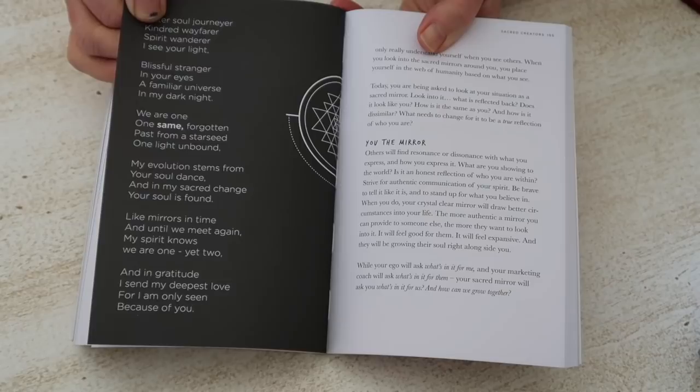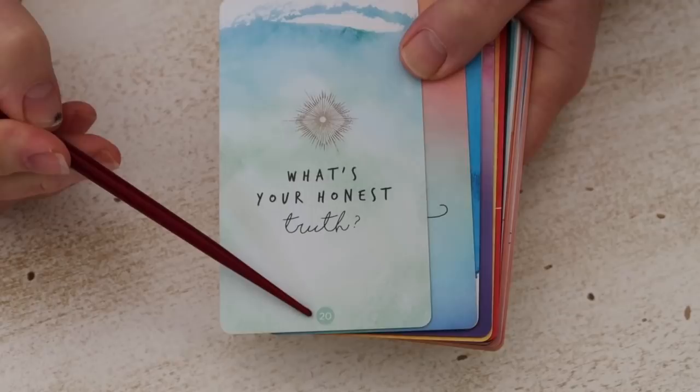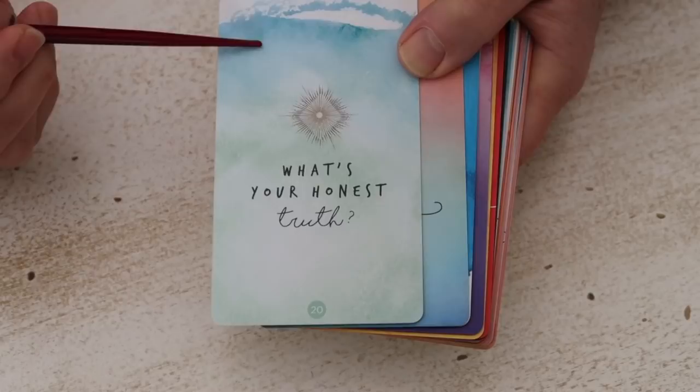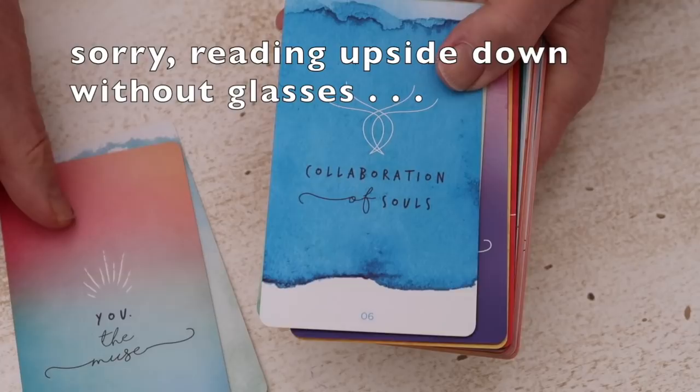I've divided the cards into three piles just to take a quick look. So the first 22 cards, if you are a tarot reader, you will recognize the intention of each of these cards. So the 20th card here corresponds to the judgment card in the tarot. What's your honest truth? So if you are a tarot reader and you are aware of what the 20th card represents, you can add that underlying nuance to the card here, besides all the information that is provided in the guidebook. So here is card number 3, which is the Empress, right? You are the music. Card number 6 is the Lovers, which refers to collaboration of souls.